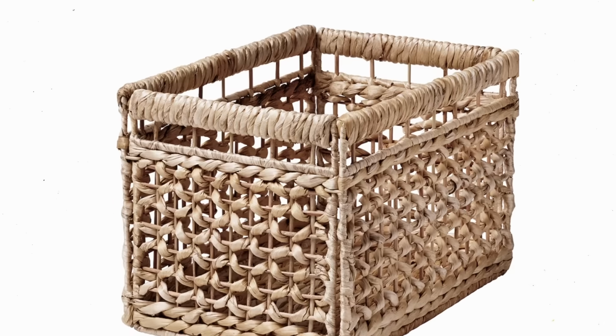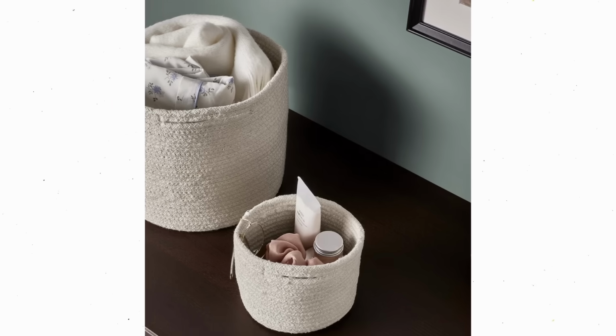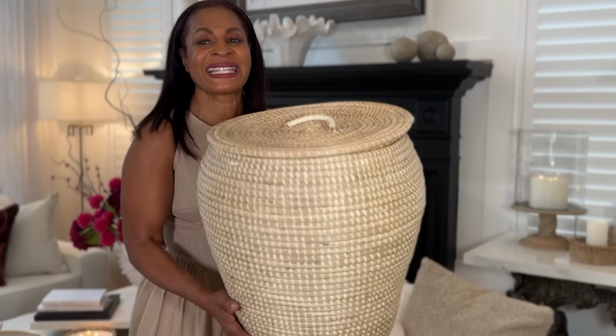Next up, now we've talked about placing baskets in your home to corral your little bitty things and storage. I have found the perfect basket for your home, and it looks so good. It's different than the IKEA baskets. It's different than the Home Goods baskets. Let me just stop talking about it and show you guys. This is it.